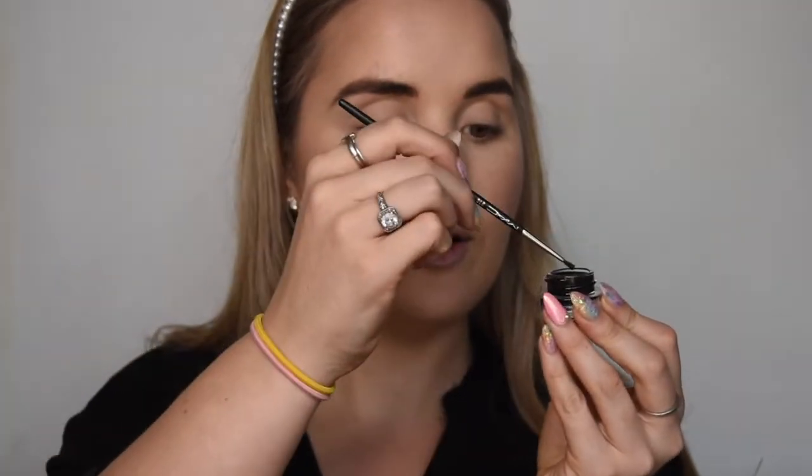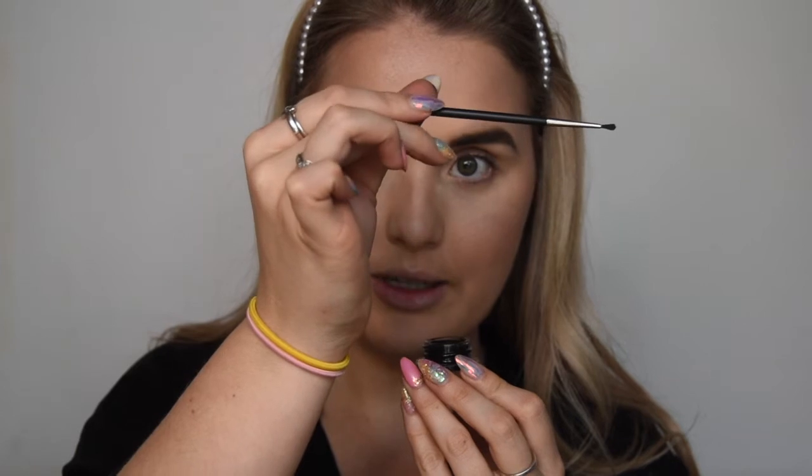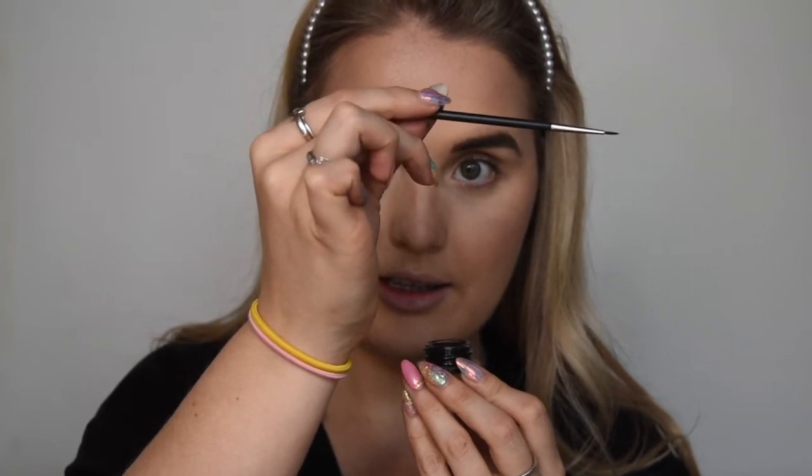So I'm going to be using a 210 brush from MAC and Blacktrack from MAC as well. Tongue twister. So this is a gel product and it allows you to glide, especially with a brush like this. So I'm picking up a bit of product on my little brush, and as I'm picking up the product I'm flattening the brush so that the end looks like you can barely see it. There's a side I'm going to be using, so I can do really thin lines. Here we go.